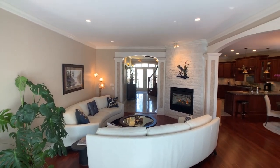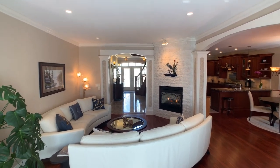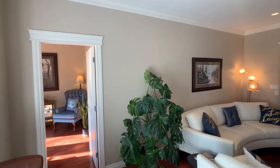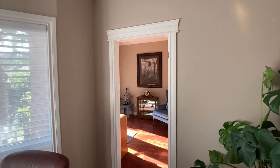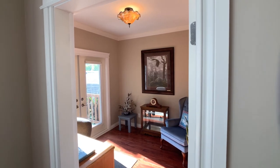It's another view of this beautiful room. It's just a really nice flow here in this home. All the rooms are sectioned off, but the entrances to each room are wide enough and grand enough that you still feel like you have a very open floor plan.